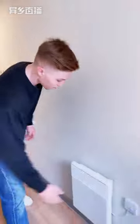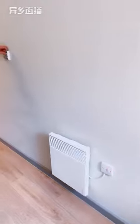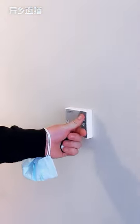There is a heater in the room. We'll just go through that with you in a second. So the heater's here, so you press the heater on here, and then you control the temperature via the wall panel here. So effectively up and down.